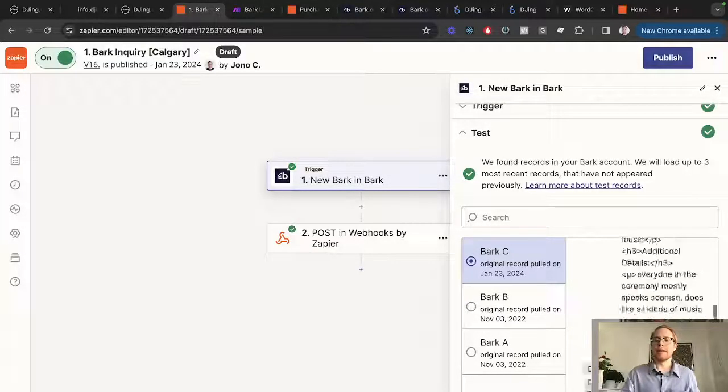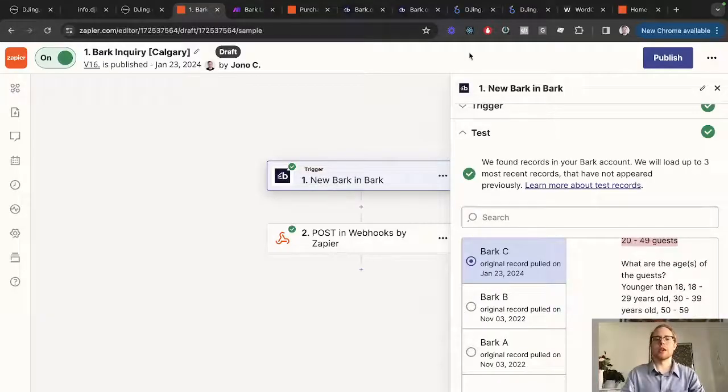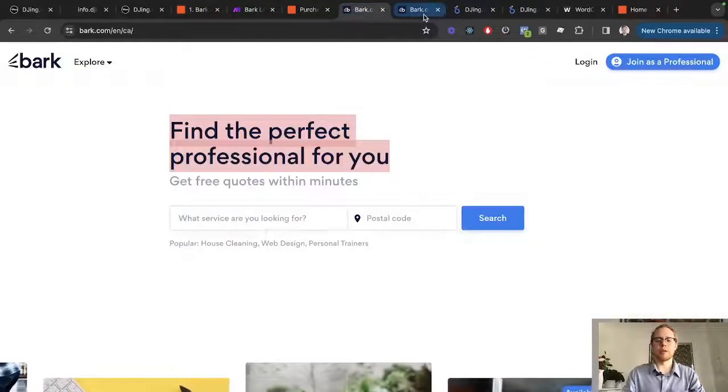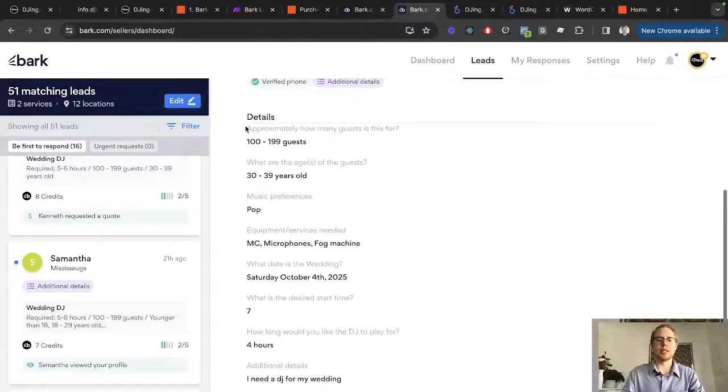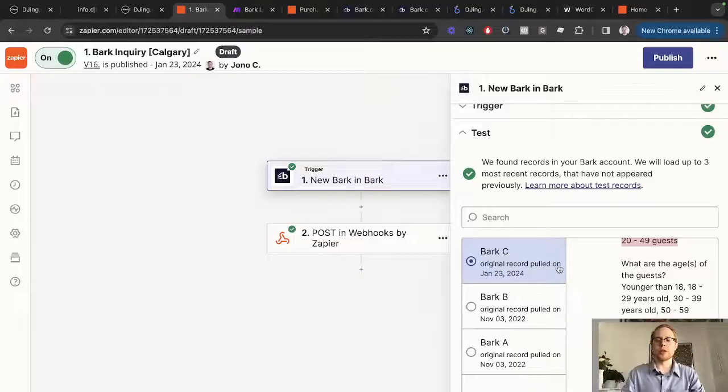You can see all the information here, right? So you can see approximately how many guests, all the information that you're gonna see in the Bark website here is all gonna be passed in through Zapier here, right? So you can see it all, and you can manipulate this data.